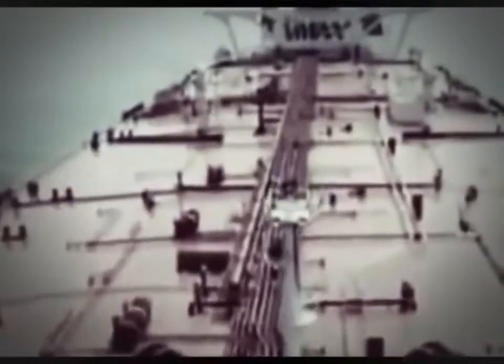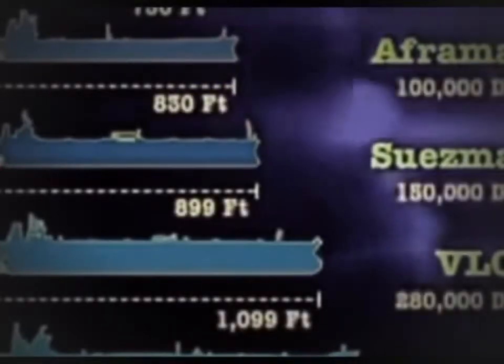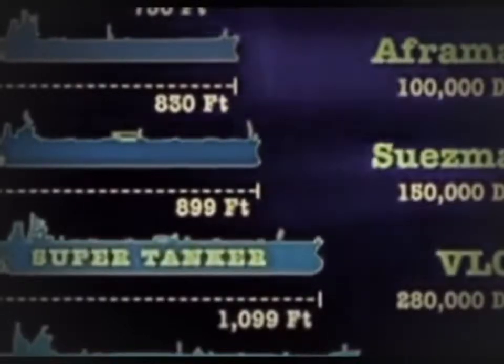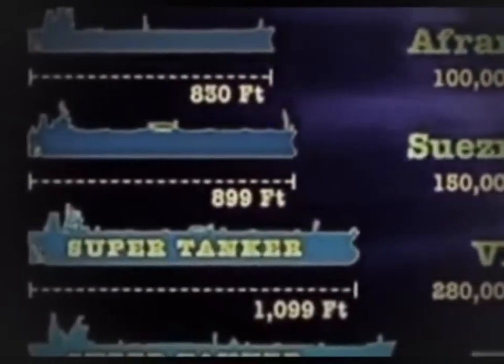Oil tankers come in a range of sizes and are classified by their DWT, or dead weight tonnage, which is a tanker's weight when fully loaded. The 5 dominant classes are named Panamax, Aframax, Suezmax, very large crude carriers, or VLCCs, and ultra-large crude carriers, or ULCCs. The latter two are more commonly referred to as supertankers.